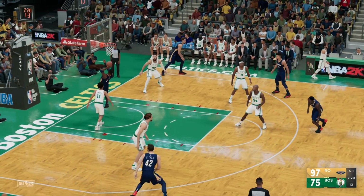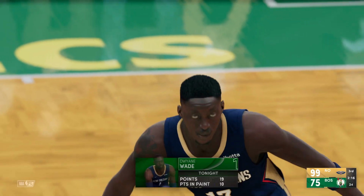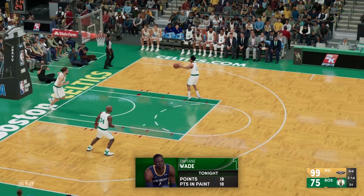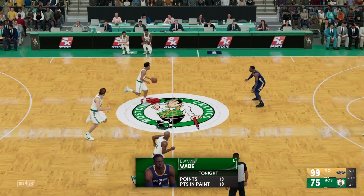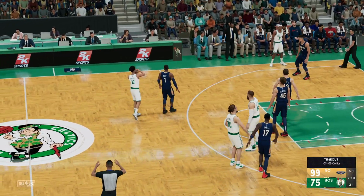To the inside. Wade gets it to go for bucket number 8. He's taken just 10 shots. Love his shot selection. Good at taking quality shots, whether he's defended or open. He knows how to knock those down.